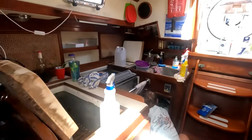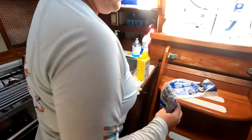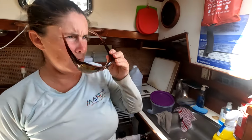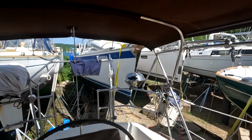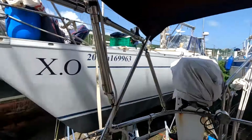Lindy is doing something down here right now. What you doing, Lindy? I'm just getting out some bronze wool to put in the through holes from the bottom, so it helps prevent bugs and stuff from coming up and setting a nest there. That's a good idea. So Lindy today cleaned my grill for me. Boy, she got it all spiffy looking. That was a nasty job.